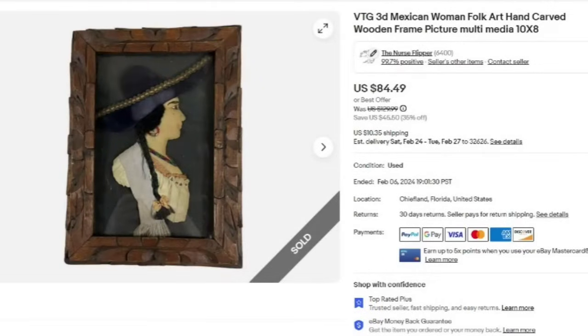This is one of my favorite pieces I have found. It is a really cool 3D Mexican folk art. The frame is hand carved. The picture is made out of different media. And this one, I accepted a best offer of $75.